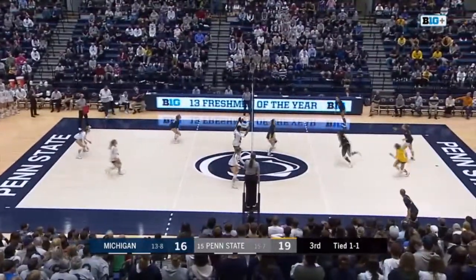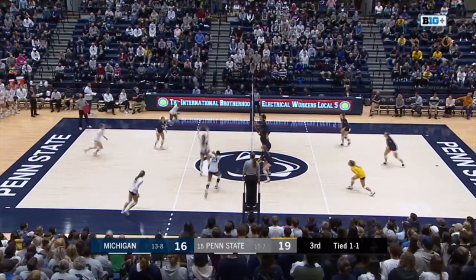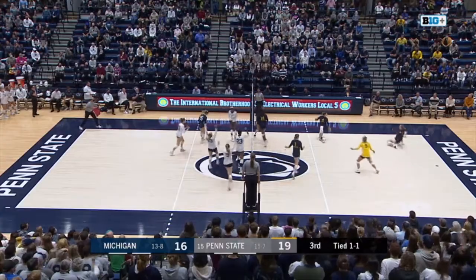Blossom out of the right corner. It's received by Merzik. It's set over to Jones on the left side. Stark there with another nice dig out of the back row. It's over to Rollins again, and there's kill number.